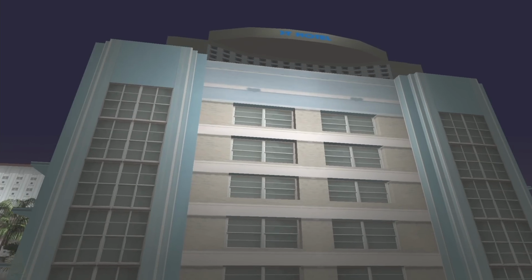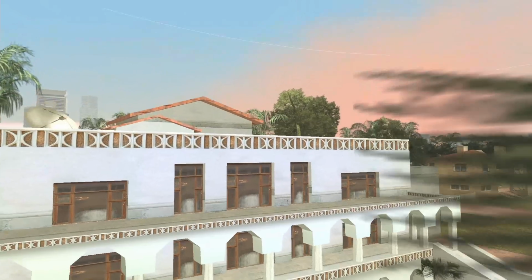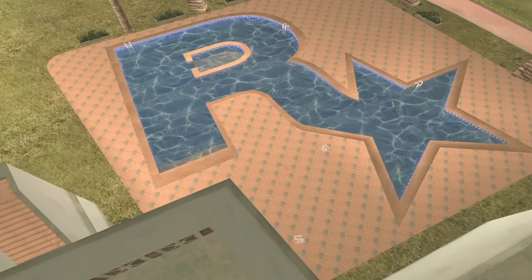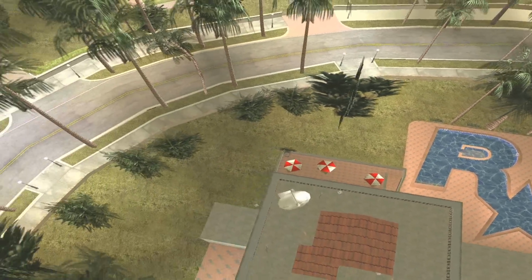Alright guys, let's move on to showing some more hidden secrets that don't involve the cutscenes, and of course a few Easter eggs. First up, something that I found whilst I was filming this episode and something that I haven't seen anywhere before. Of course, most of you will know about the Rockstar logo swimming pool that's hidden behind one of the mansions on Starfish Island.